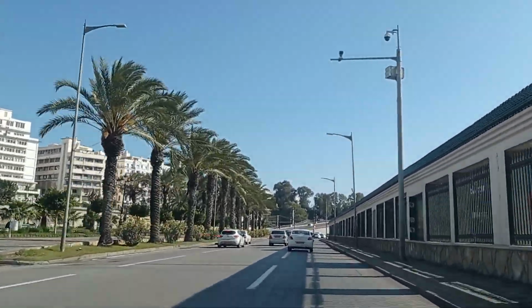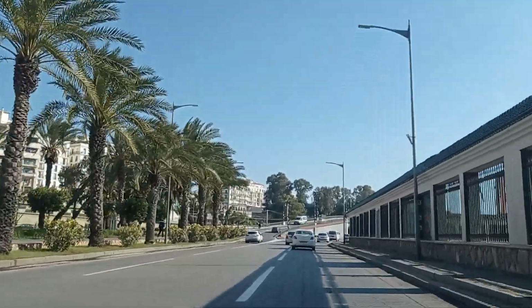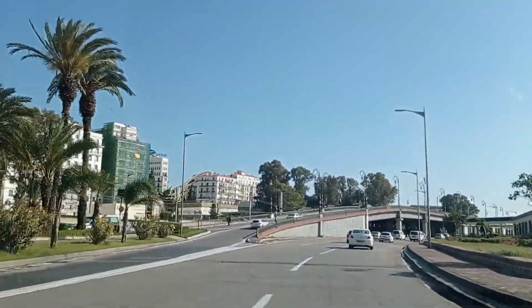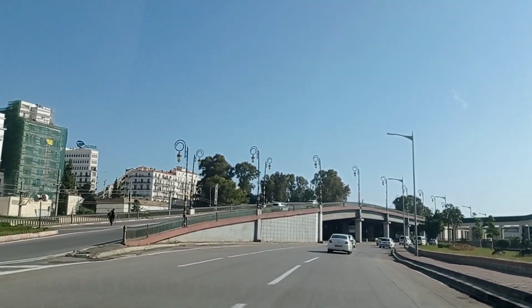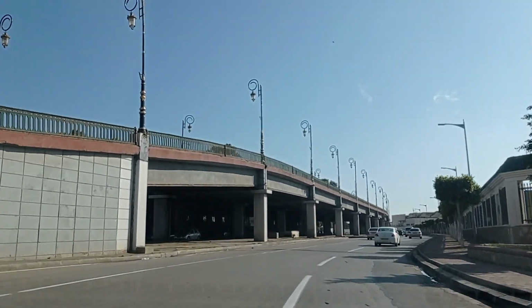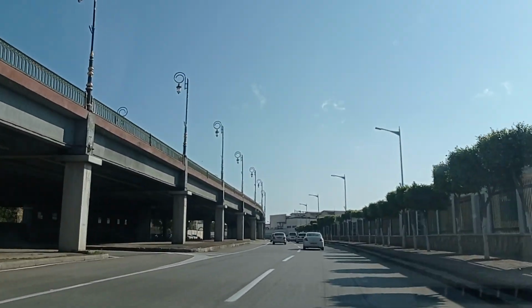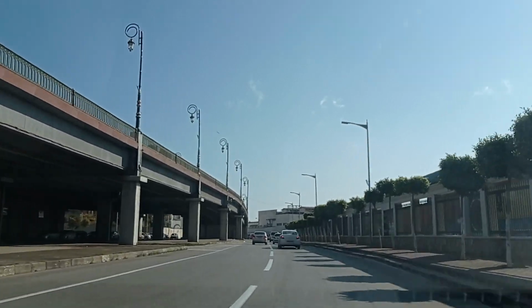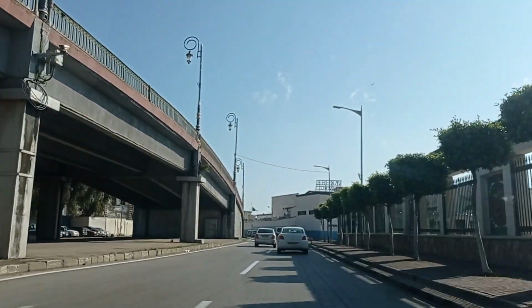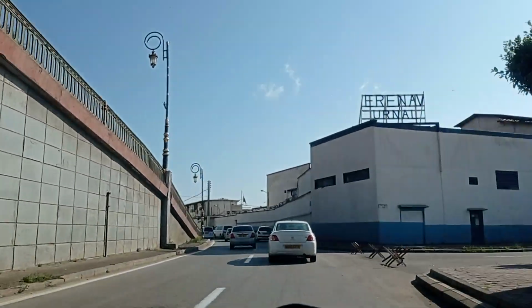Tefoura Square is here on the left with the statue of Basilica, the Amazigh or Berber king that unified North Africa in the 2nd century BC. The ramp on the left will lead you to the central post office, La Grande Poste, the heart of central Algiers.